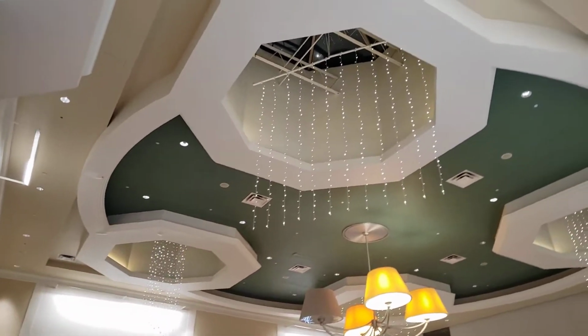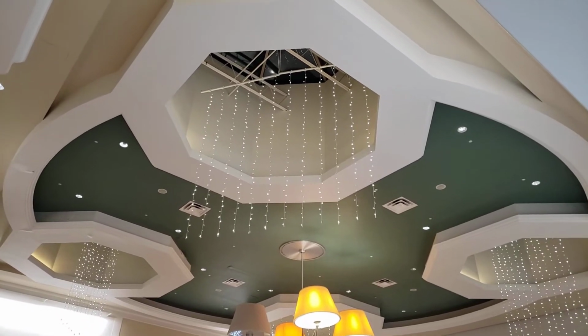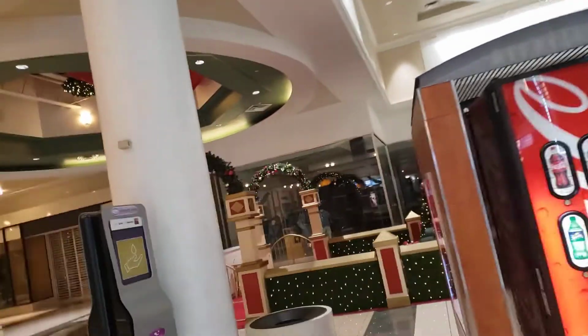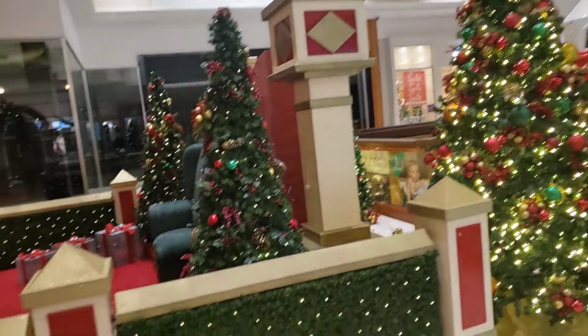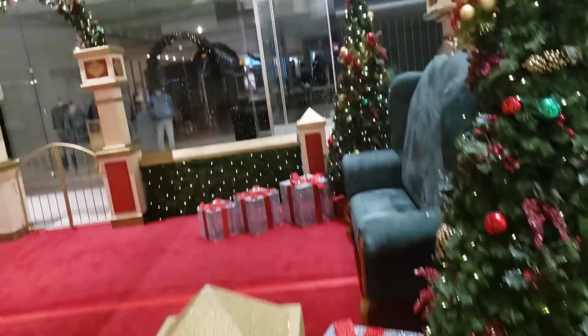So these are what I remember as a kid. These kind of rows of hanging lights, but they used to be incandescent twinkling and now they're LED. Here's kind of a little Christmas village, but I was hoping for like a big giant tree. This is the biggest tree they have. Everything's LED and everything honestly looks really dim. That's a thing.